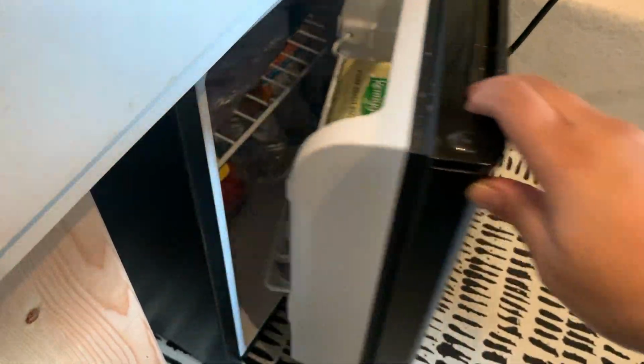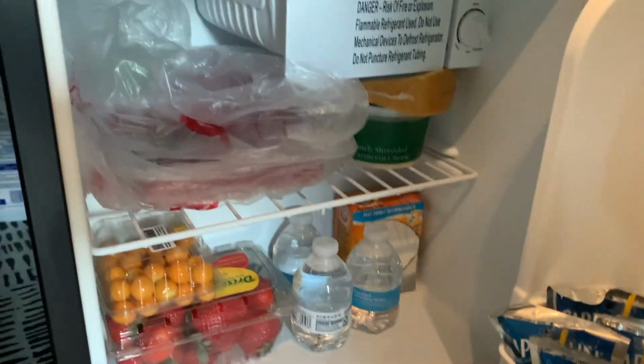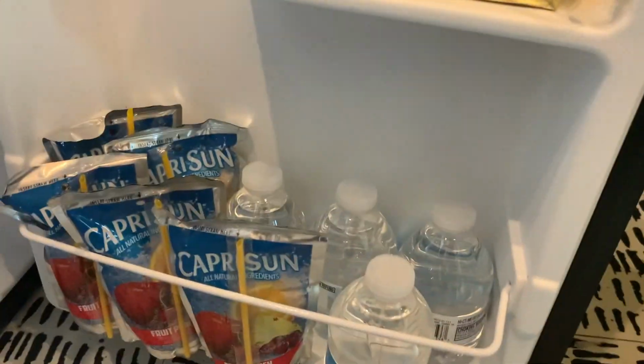Oh, and I almost forgot. Let me show you guys my fridge. It's a tiny little fridge, and it keeps just a small amount of stuff. And this does get really cold, so I can have ice cream. Right now I don't really have that much stuff in here. I need to go grocery shopping, but that really holds a lot of food.